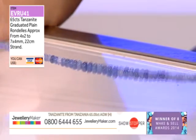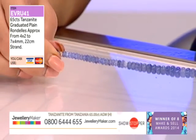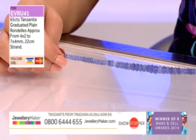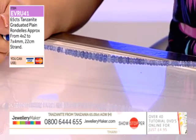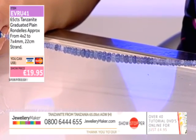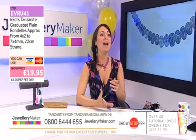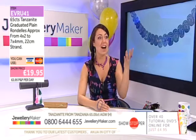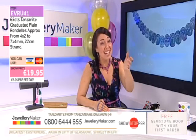100 of these gone. You've got to be quick if you want this, ladies and gentlemen. It's going from a really delicate 4x2, which is oh so dainty, oh so cutesy, all the way to a 7x4. Are you ready for this? Your price point, ladies and gentlemen, for genuine tanzanite, it's under £20 for you today. I can't get over that. But the fact that, really?